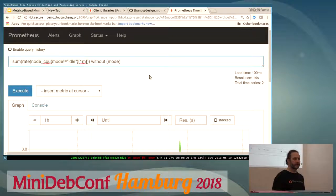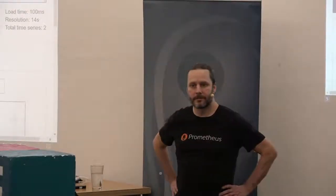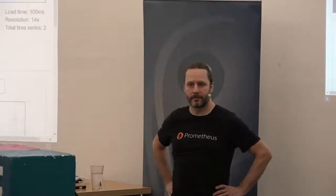Any other questions so far? I don't have a question. Yeah, I don't have a question, but I have something to add. Prometheus is really nice, but it's a lot better if you combine it with Grafana.